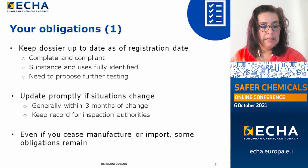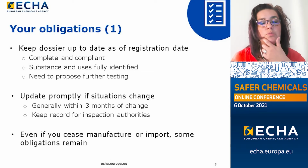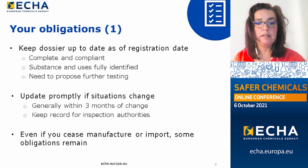And remember, even if you cease manufacture or import of your substance, some of these obligations do not go away. You still have the obligation to provide information if you have received a decision which has been finalized, so adopted by the agency.